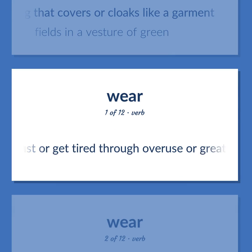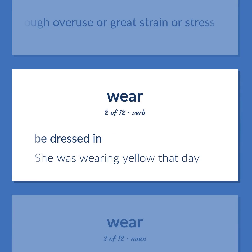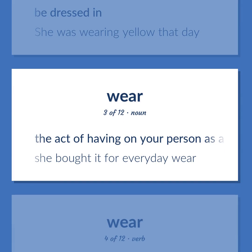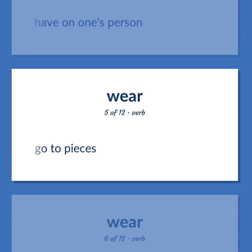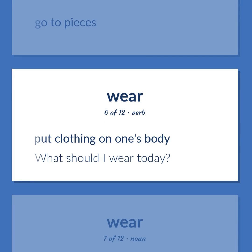Exhaust or get tired through overuse or great strain or stress. Be dressed in. She was wearing yellow that day. The act of having on your person as a covering or adornment. She bought it for everyday wear. Have on one's person. Go to pieces. Put clothing on one's body. What should I wear today?